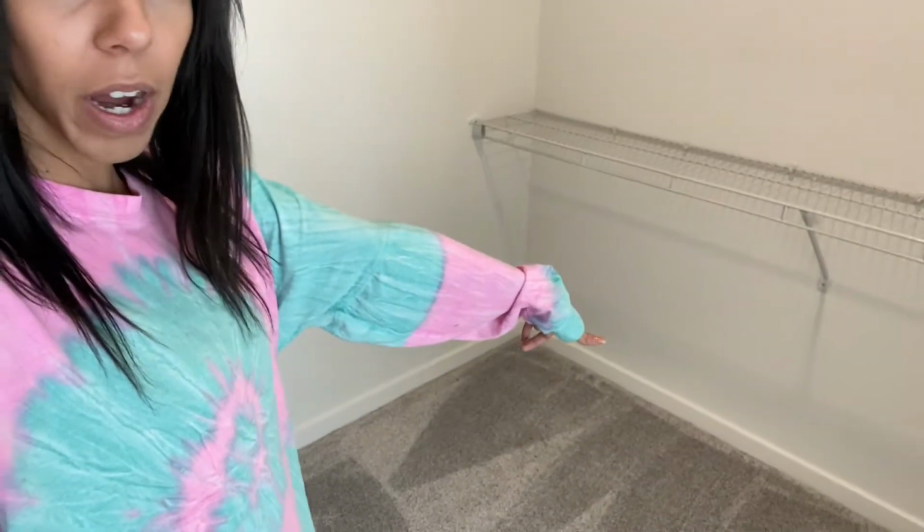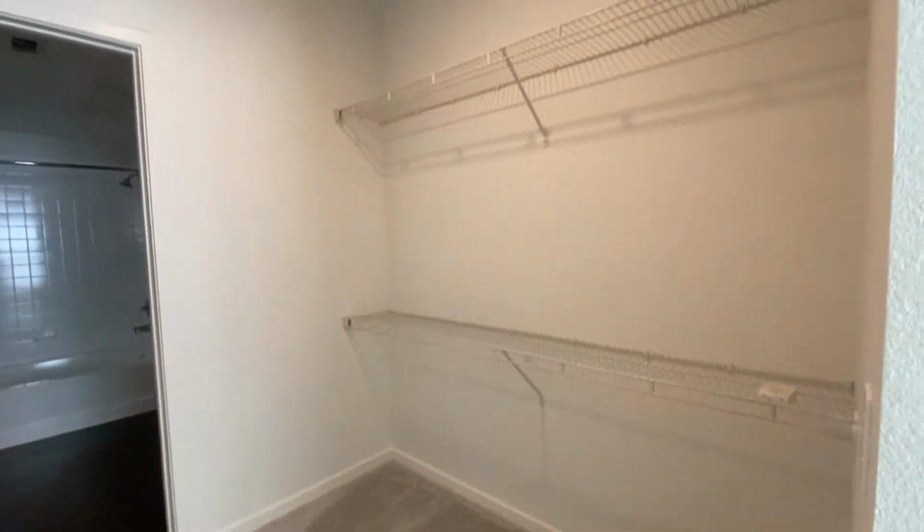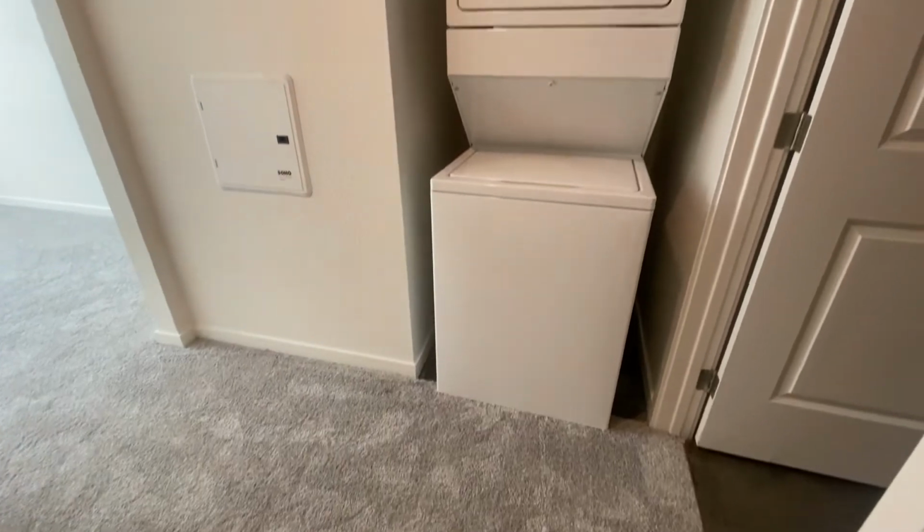So literally, if you have a dresser like me, I probably would put my dresser in here. I would probably put it under there. I don't know that it would necessarily work, but that is what I would do. Mine is long. And if you don't have one that's as long, you could maybe put it there or right here. I think it just depends on the size and stuff like that.